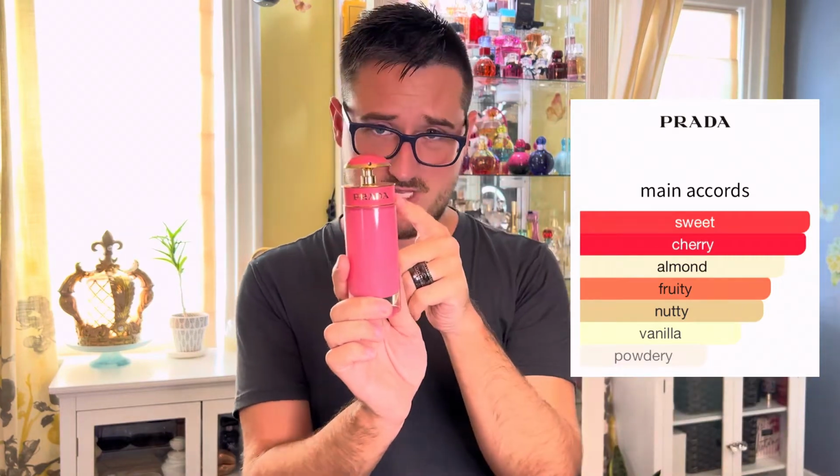This does not smell like your traditional cherry scent. This has reminiscence to Lost Cherry, yes, but Lost Cherry stays cherry all day long. You spray Lost Cherry on you, like I have my little Lost Cherry sprayer right here, you get cherry all day. This is cherry, cherry, cherry, synthetic fake cherry. You spray this on and you don't get just cherry. You get almond, you get candy, you get flower, you get spice, you get lipstick, you get musk. This smells like a cherry lipstick with like vintage powder.